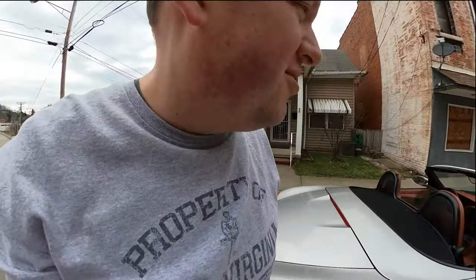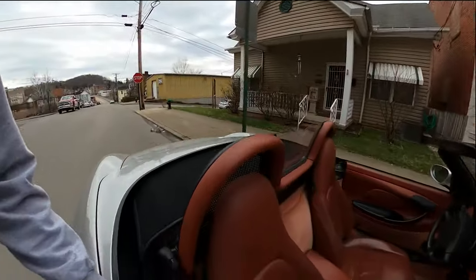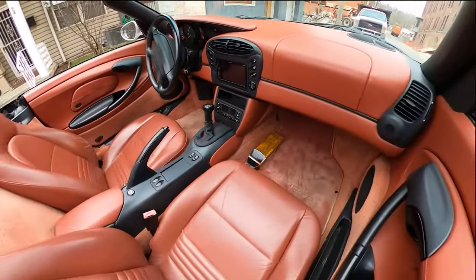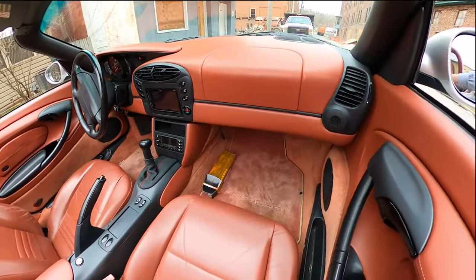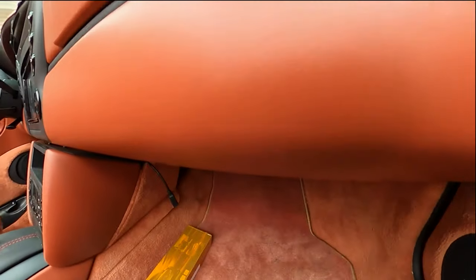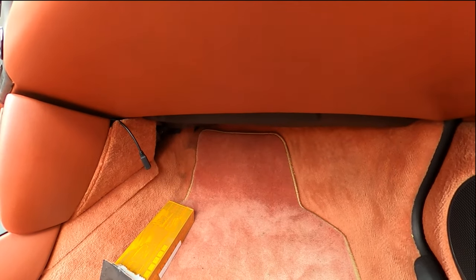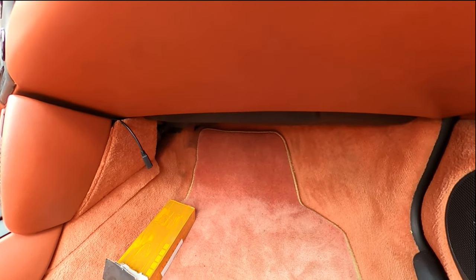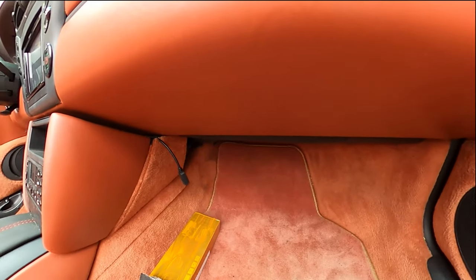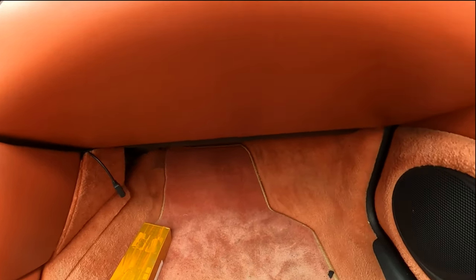Let me go over here and look on the passenger side also. This seat is in much, much better condition. And you can see up in there on the passenger side, obviously there's the color that this carpet probably was to begin with. So it is pretty faded. I would almost call that a pink rose colored carpet before.